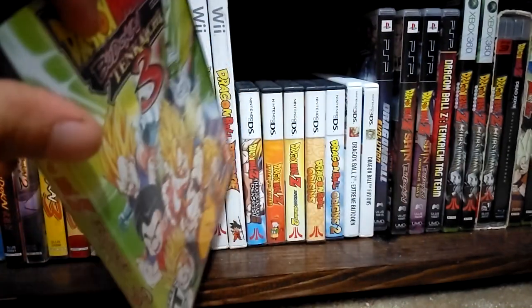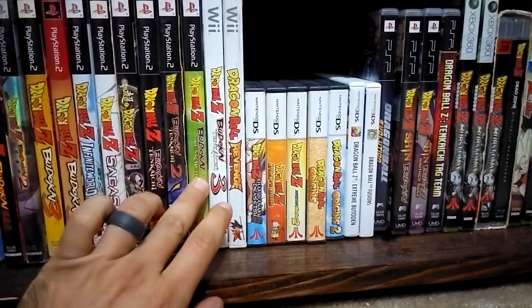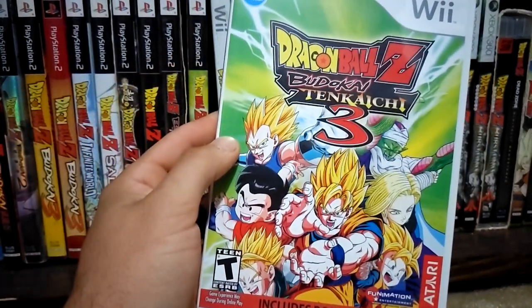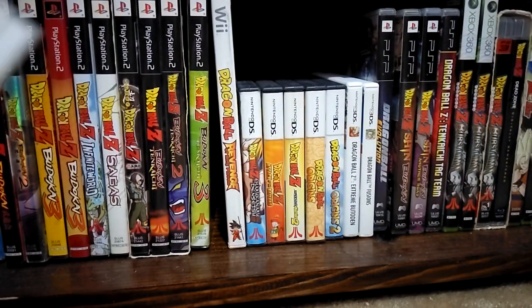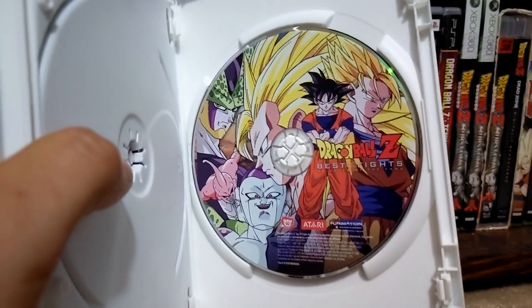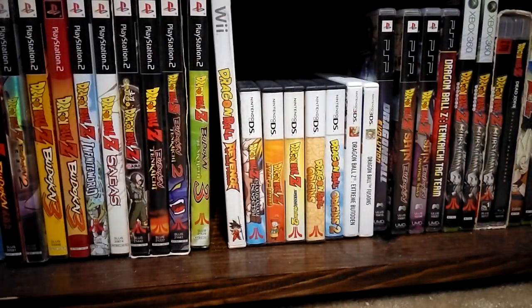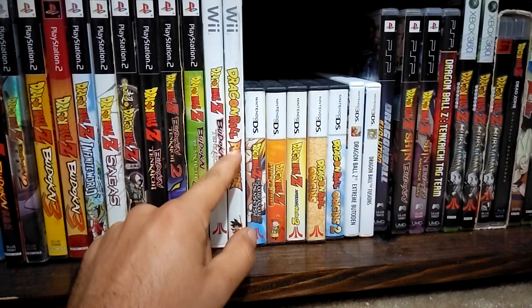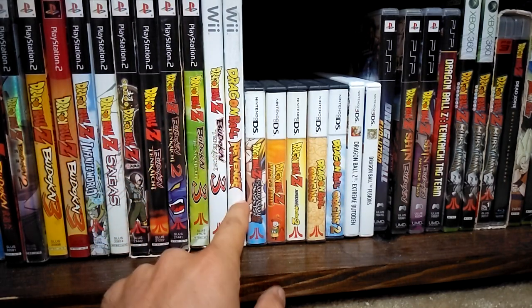Yes, the black label does not contain the DVD, which is in this one here. This one includes the bonus disc. That's why I got the Wii version, because I did not want to pay for the PS2 one twice. But this one includes the best fights, as I showed you up there earlier in the weird little rectangle sleeve. Then we have Dragon Ball Revenge of King Piccolo. Super fun game, I've heard.